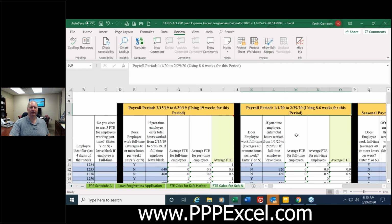So they didn't make our life very easy there, because we're going to have to actually run reports for our employees' hours, probably in a period of time that doesn't match up with our payroll records, which we might find to be challenging. And I believe that's also why a lot of employers and borrowers will likely elect the 0.5 FTE measurement for part-time employees, because what they didn't tell us is how many hours that part-time employee has to work to meet the 0.5.